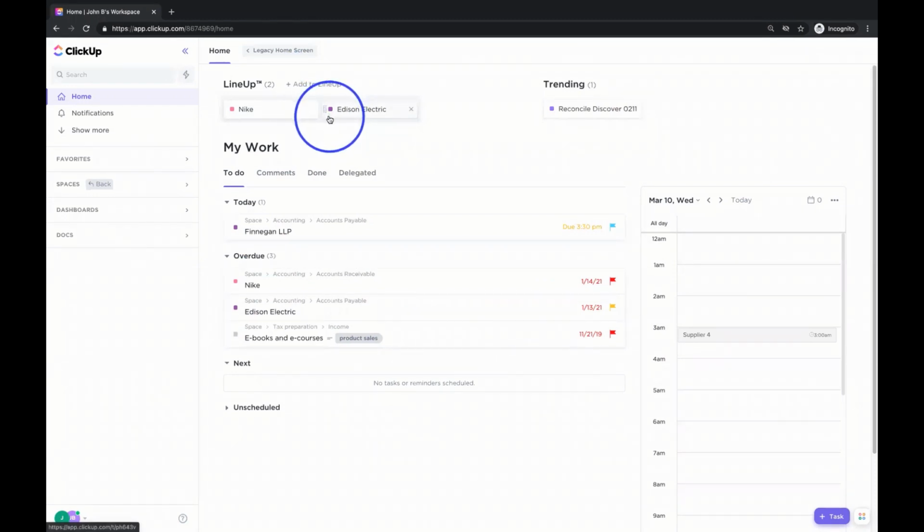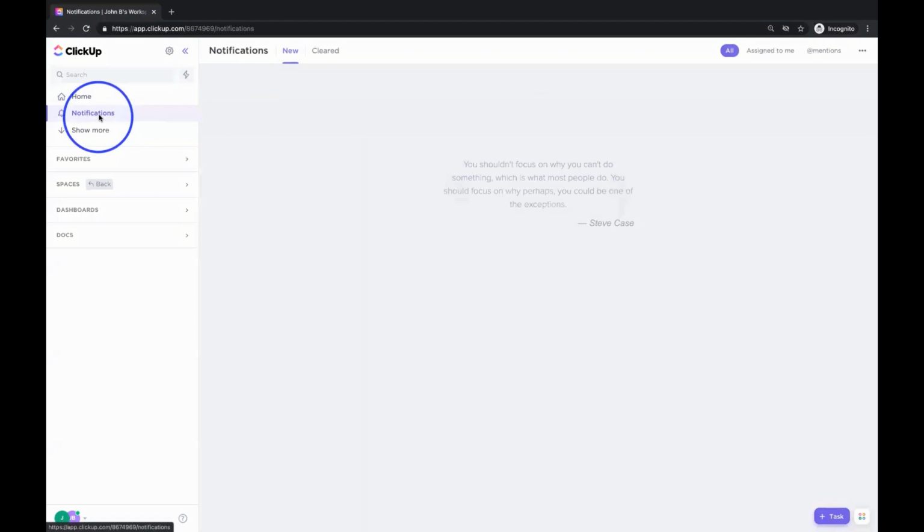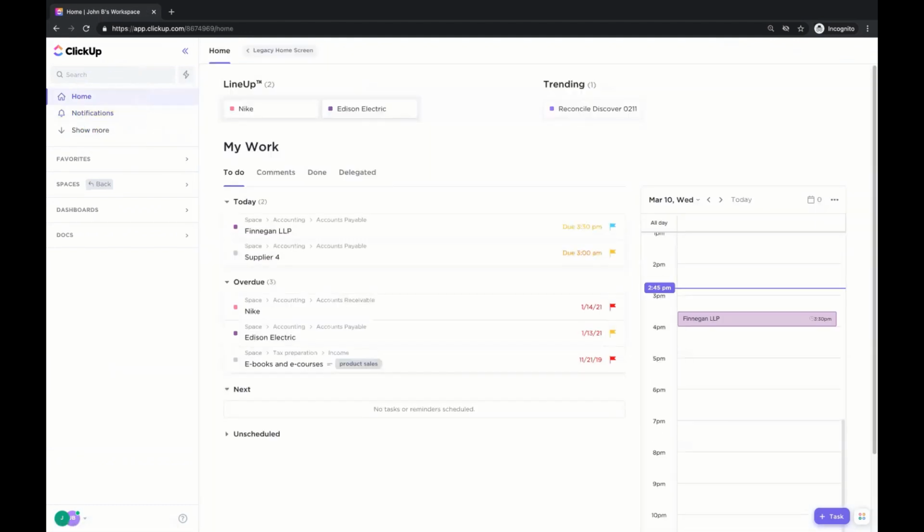Additionally, there's the idea of notifications here, folks. Now, I don't have any notifications because I built out this account. I don't have anybody inside of it with me while you guys were watching, but you want to be clearing your notifications every day. You want to see those notifications that people have sent to you. And you want to stay up to date about the work that you're working on.